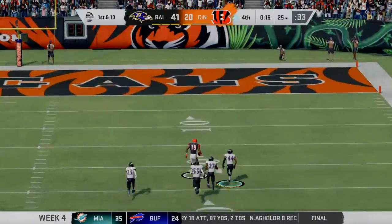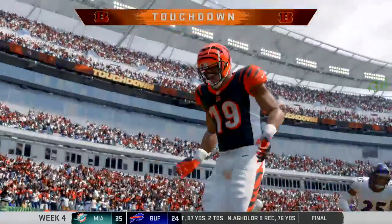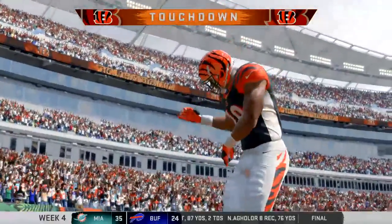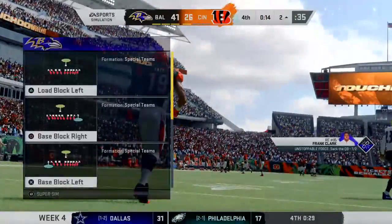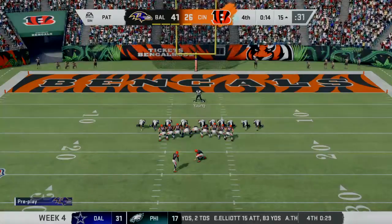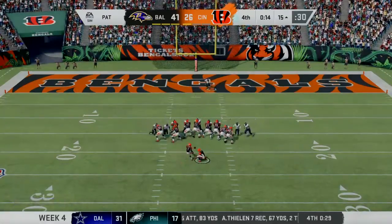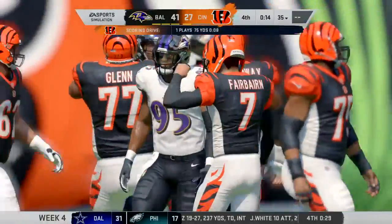Weaving through traffic, and now he's free. And all the way in for a Cincinnati score. Auden Tate, his first touchdown on the year. And the Bengals are able to draw a bit closer. Not a whole lot to recap on that drive. Just one play, 75 yards to the house.